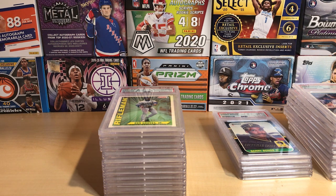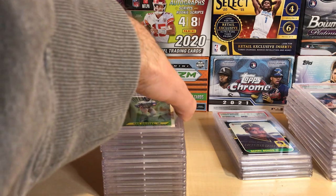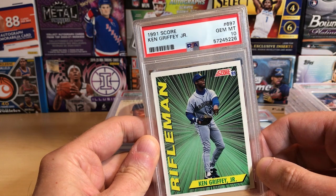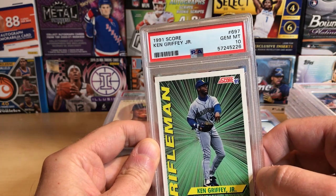I have more cards pulled aside, but I kind of wanted to see how this order went first. And with the prices where they are right now, I'm probably not going to be submitting any in the foreseeable future. I don't know if at all anymore. But this is from the 2 Score boxes that I purchased. The first one here that I'm going to hold on to is the Ken Griffey Jr.